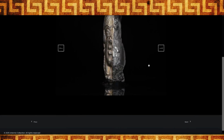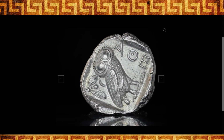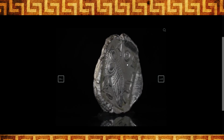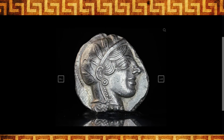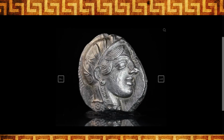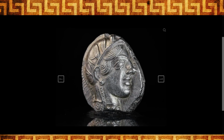This is one of the mass issue owls. These are some of the most common types of Athenian owls around the time of the War of the Peloponnesian, right when Athens was at the height of its power. Super high relief. Look at Athena looking at us. Although her eyes are not in perspective as her face is, they're not to the side, they're facing forward, like towards you, the viewer. This is sort of like a remnant of the archaic style of making coins.